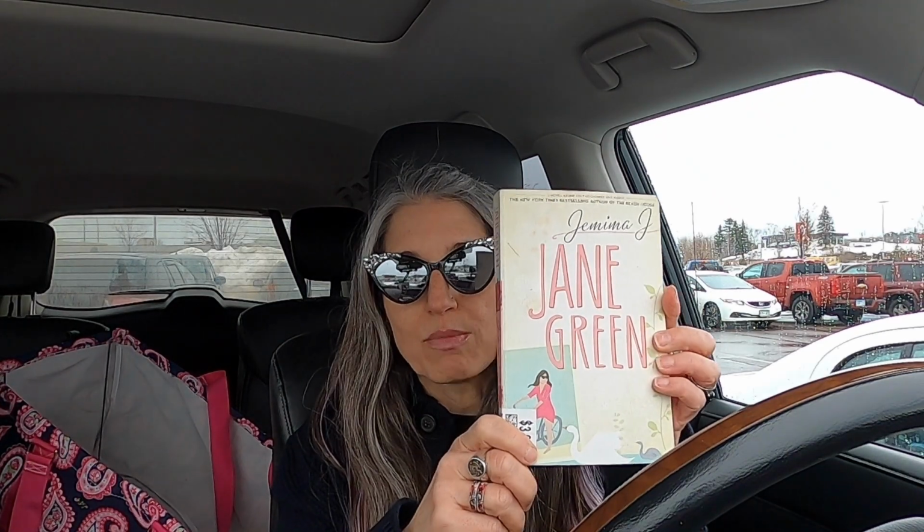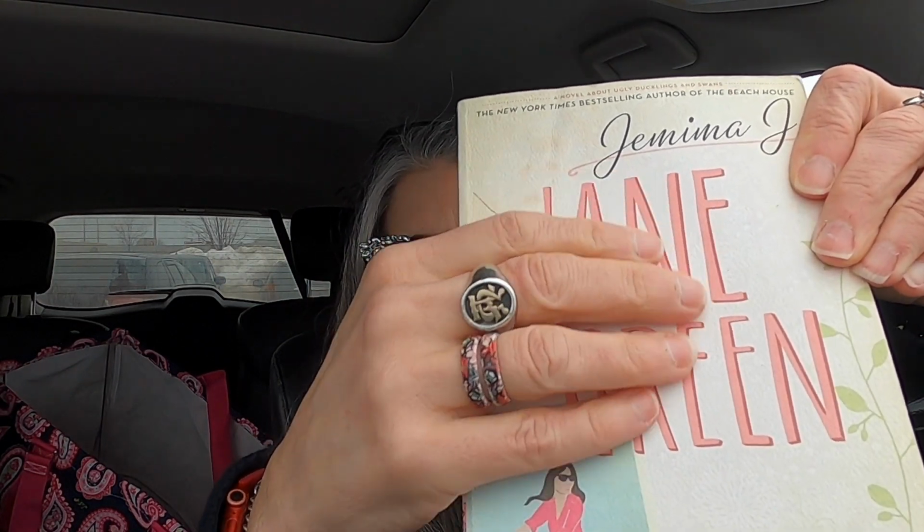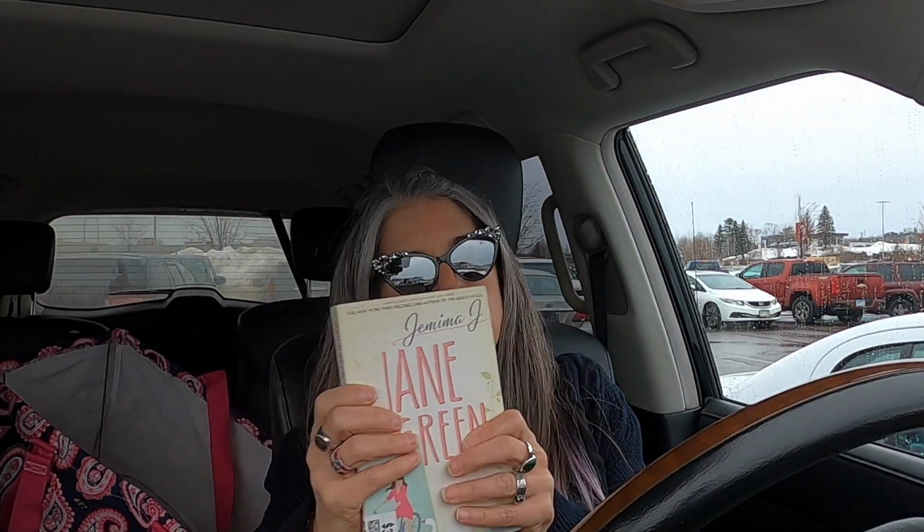So first of all, I got Jemima J, which I know nothing about. I literally judged this book by its cover. It's got this lovely, like, textured cover. And I was like, oh, that looks nice. I'm gonna take that home. Know absolutely nothing at all about it.